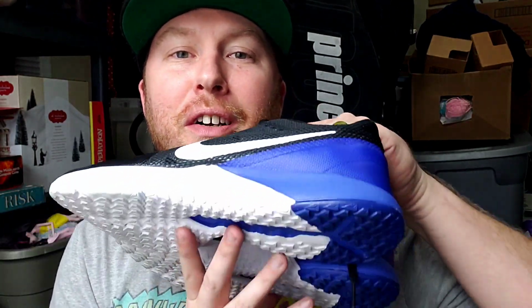Next, I got this pair of Nike trainers. These are a men's shoe, size 11. They're in really good shape for being a used shoe. Once again, took a good offer of $19. I paid $5.50 at my local Goodwill, so good little profit, and cleared some more space for some more shoes.